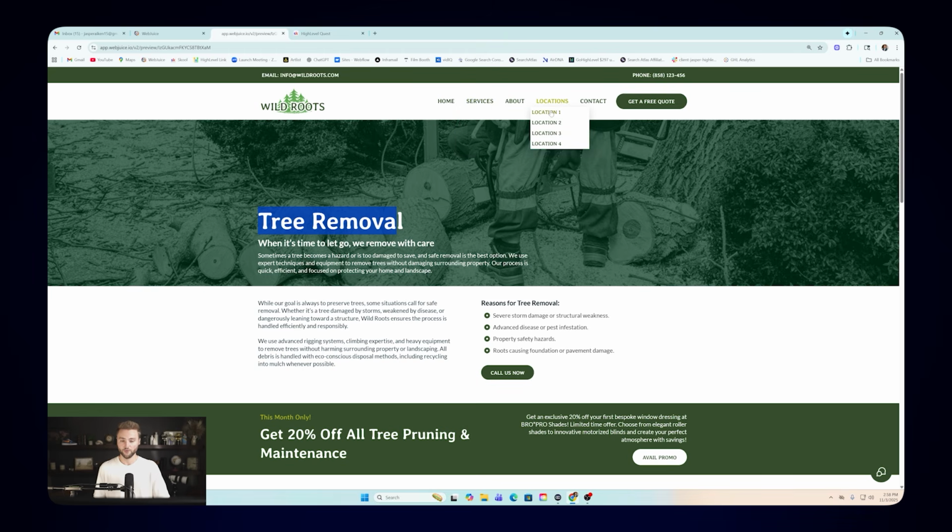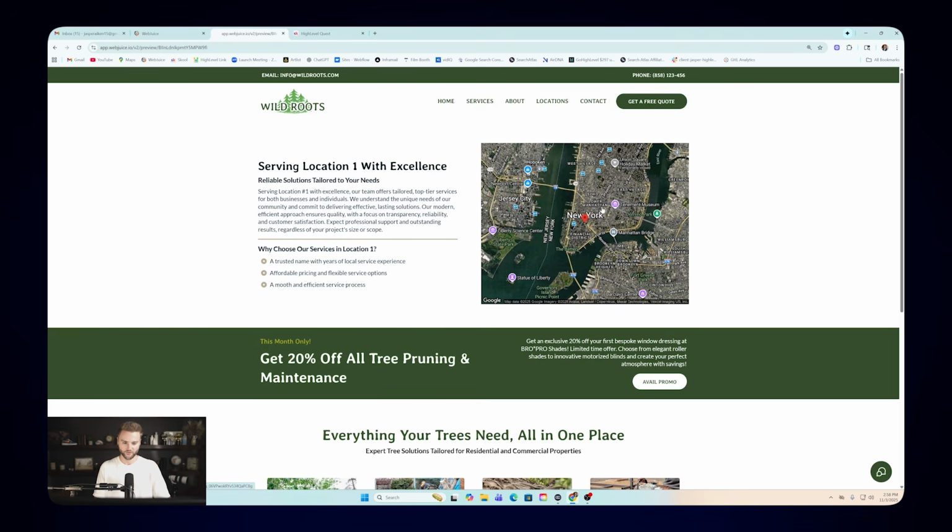And then we also do this with location pages. Obviously, this is a template, like I said before. So this one doesn't say, for my case, Idaho Falls, Rigby, Rexburg, those are all cities near me. That's what it would look like for a real client, right? And so when we click on these different location pages, it'll show that location on the map, and then it'll say serving Rigby, Idaho with excellence.